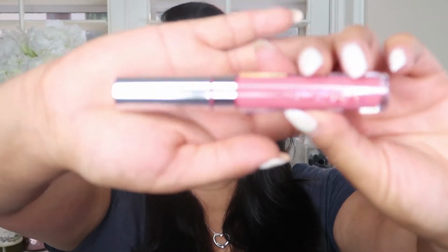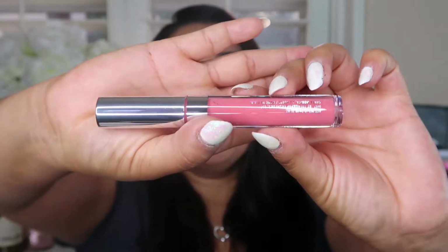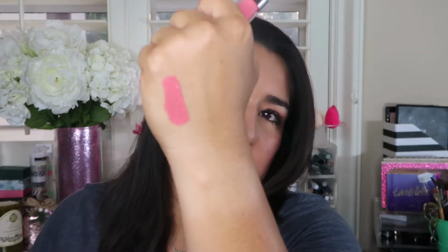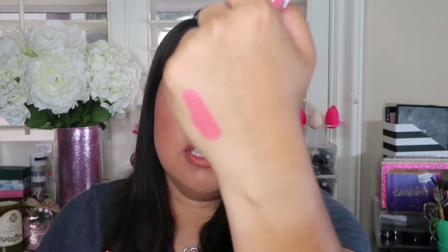So let's first go through the ultra matte lips. This one is called Donut. It's this beautiful color right here. It's a beautiful kind of pastel pink color. It's more like a corally pink color, actually. Oh my god, this is so beautiful. How gorgeous is that, you guys? I absolutely love this color. It's just such a unique color and something I don't have in my collection.